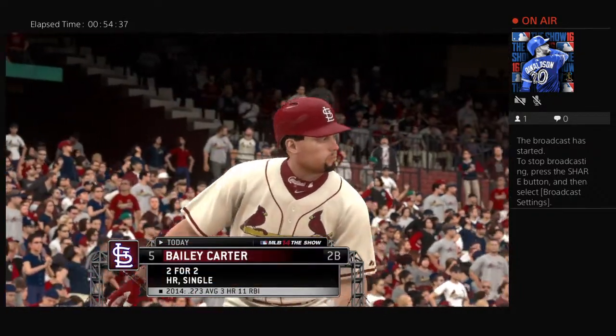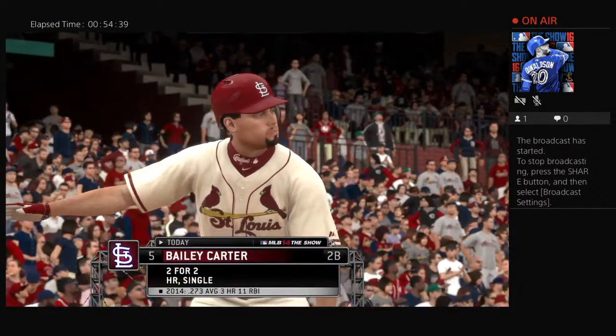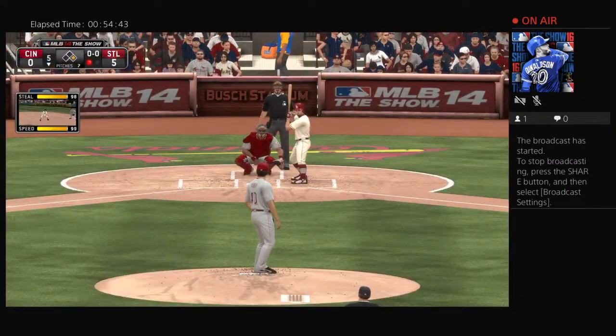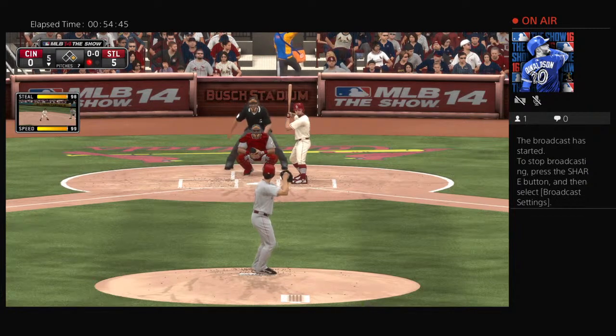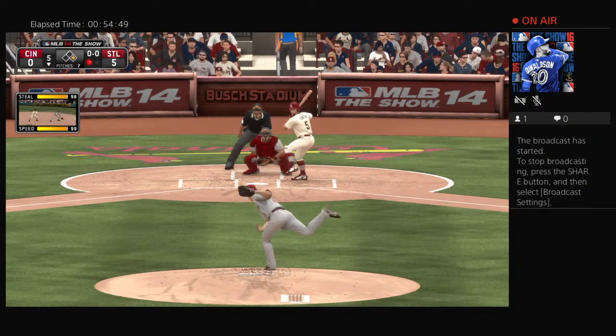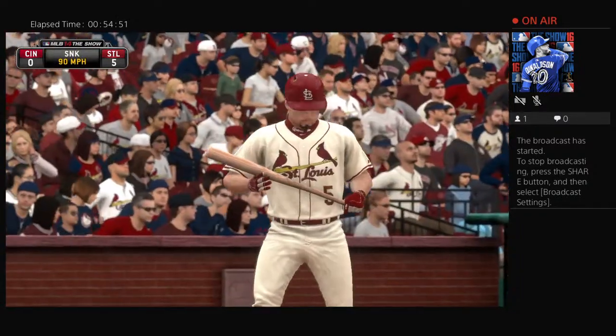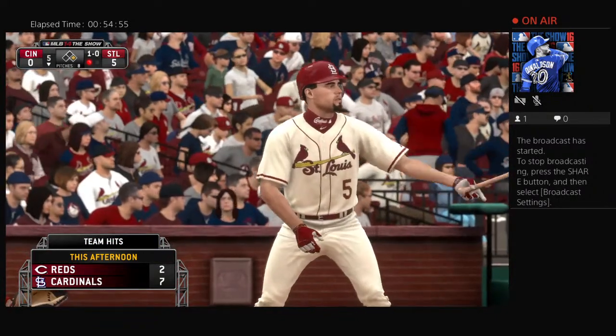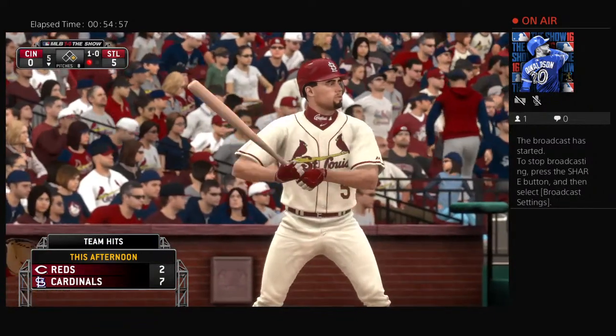Number 5 will stand in with a run in, 1 out and 1 on here in the inning. Get him to second, all right? Here we go. And he misses inside with that one, ball 1. The early hit total, about what you'd expect in a score line such as this.